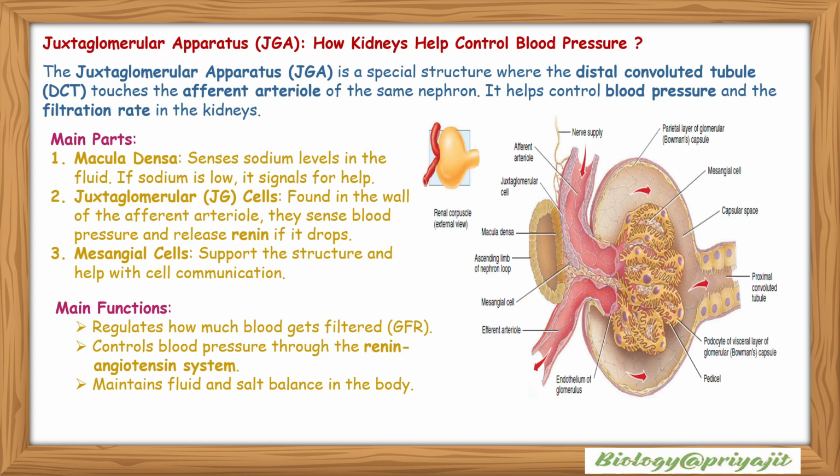We should know the main function of the juxtaglomerular apparatus. It regulates how blood gets filtered, that is glomerular filtration rate or GFR. It controls blood pressure through the Renin-Angiotensin system, and it maintains fluid and salt balance in our body.